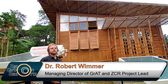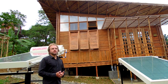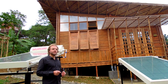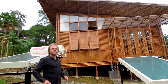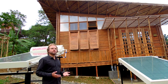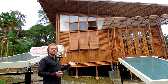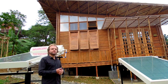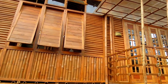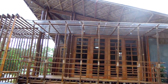Compared to a conventional guest house, this zero carbon resort cottage has reduced its consumption by more than 95%. And that was achieved due to passive cooling, so no air conditioners are needed in this building. It is cooled by natural ventilation, shading, reflection, and some air movement. Thermal comfort is achieved by means of design and construction principles rather than by energy-consuming appliances.